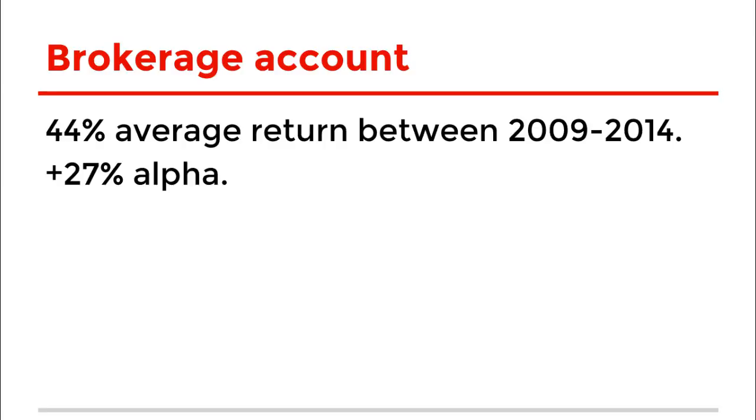So what you want to do is set goals for yourself, and that is to strive to beat the average market return of 12% each and every year, because otherwise you might as well just pick stocks at random.